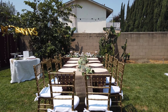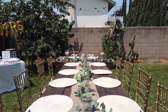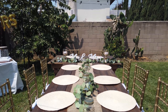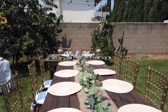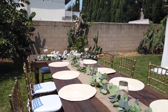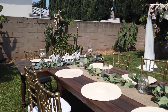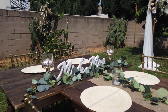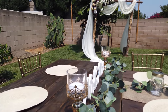So this is what the table was looking like so far. We uncovered the chairs and added the white seat cushions to them. I also added these placemats to the table, which my cousin actually used for one of her parties and gave them to me just in case they worked with my decor, and I think they went really well. I added 5 mason jars to the table. I had my husband add fairy lights inside of them that I bought on Amazon.